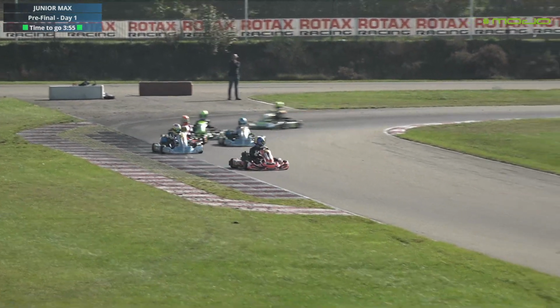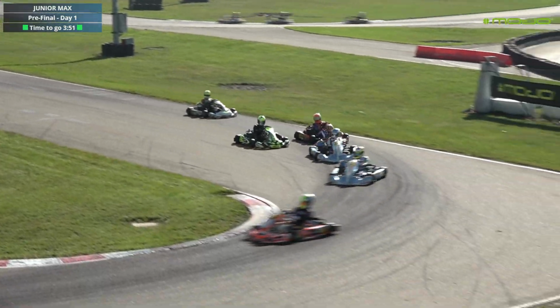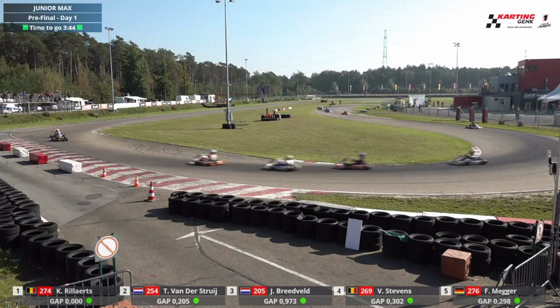There was a little bit of a touch between Luc Neeson and Dams going through. Montego Masson looking up the inside and has gotten through in the meantime. So Montego Masson looks to have gotten through.